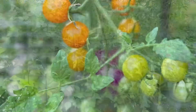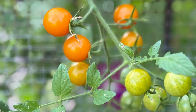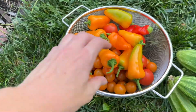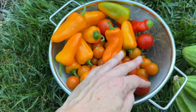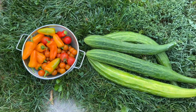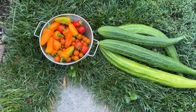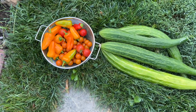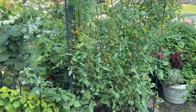Harvested a bunch of cherry tomatoes this morning. I picked all of the Sun Gold tomatoes and all of the peppers. There's a ton more of these Mountain Magic tomatoes. And then I picked my cucumbers. So I have one Mountain Magic tomato plant, two Sun Golds, and one cucumber. And then I have a bunch of peppers.